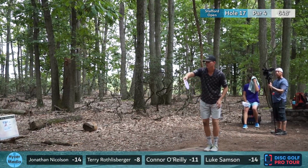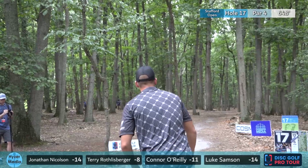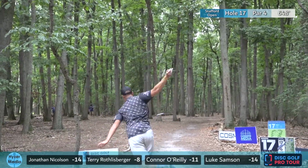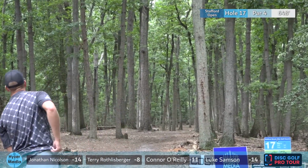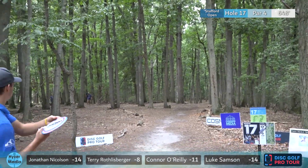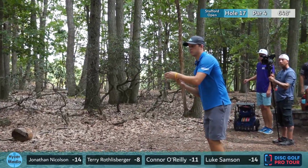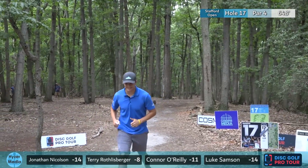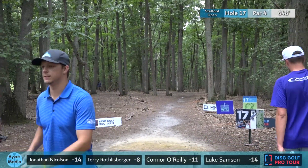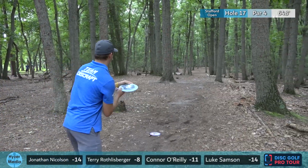Yeah, there's definitely one of those holes, if you don't have an almost perfect tee shot, it doesn't get any easier. There's no breaks to be had. And the farther down this fairway you get, it stays just as tight as off the tee. Terry's right in the middle. That is a lucky break.